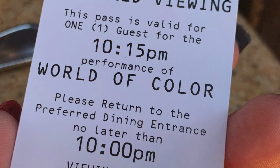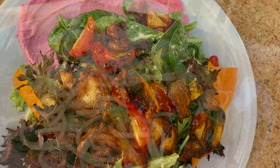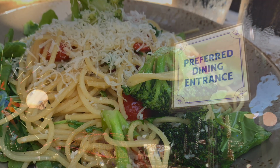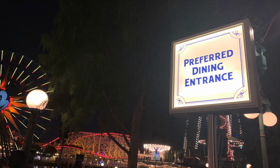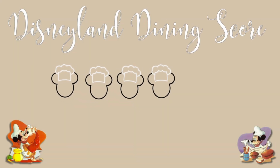I kind of fell in love with that salad. Is this the fanciest Italian I've ever eaten? No, but it was a delightful meal with lovely cast members. I'll give it 4 Mickeys since it has a dining package option, as well as it just being a little step above a lot of the other dining options in DCA.